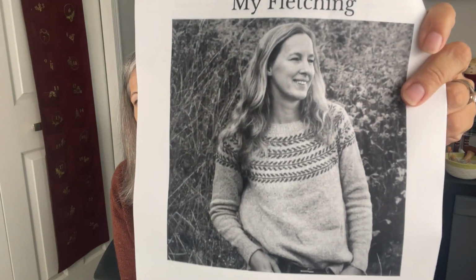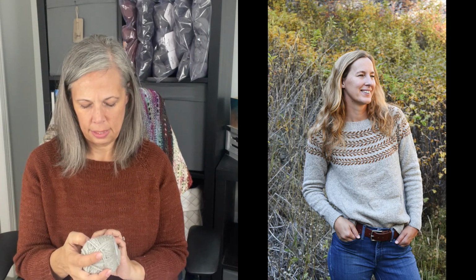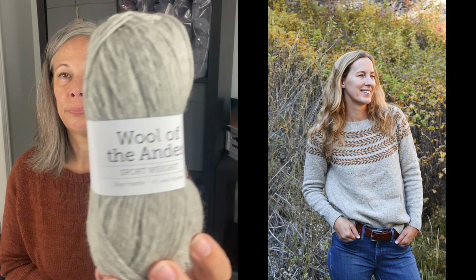So here is a look at it. I'll put up kind of a colored picture. I bought the sweater's quantity for it, and what I got was Wool of the Andes in the sport weight, and it is in the Dove Heather color. But I can't find the contrasting yarn that I bought to do this, and this is only one color.